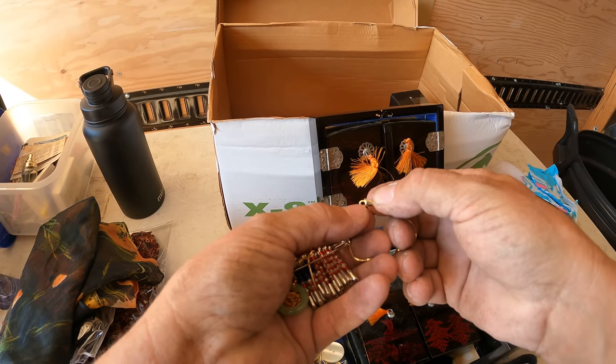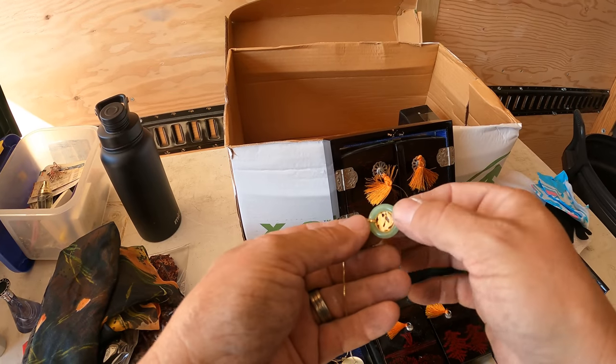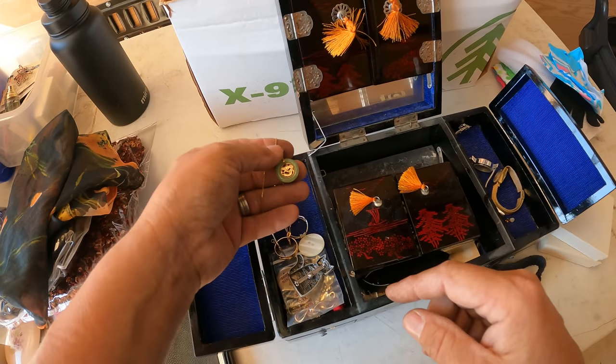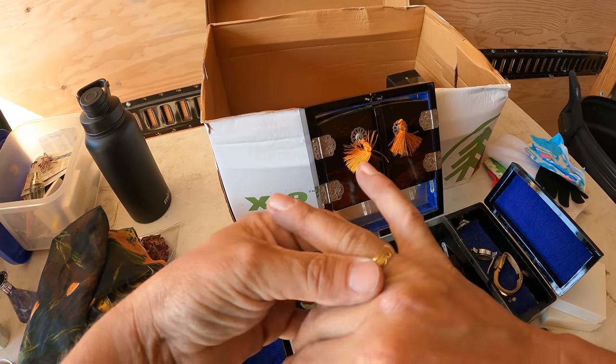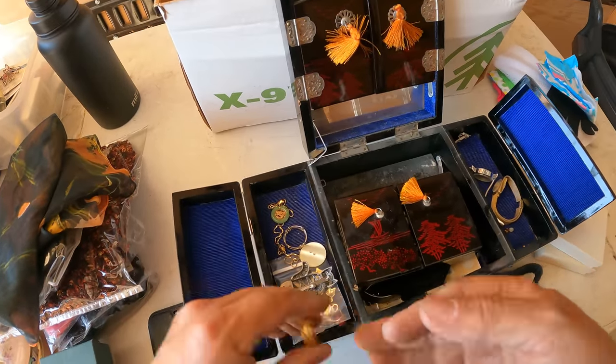What is this? That says 14 karat on it right here, this necklace. So this is 14 karat gold. I imagine that's probably some jade right there. That is a beautiful little piece right there. I definitely like that. That's my 14 karat. Holy smokes. We are hitting the stinking gold jackpot here.